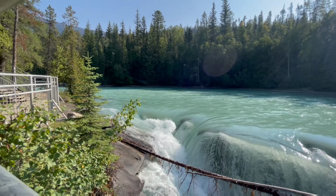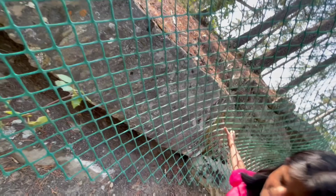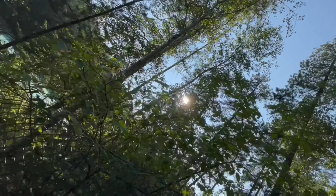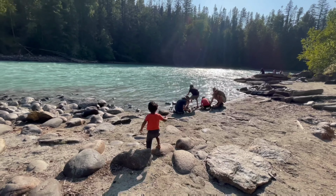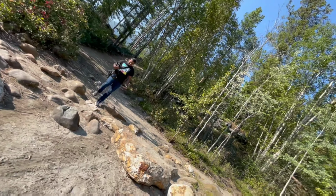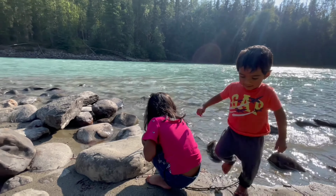But the water was very, very forceful. And then there was a very steep trail. You can't really see it, but it's very steep, and you have to go down a really steep trail into the water where you can play. It's kid safe, it's not as forceful, it's a little calm. So we stopped and took photos there. You'll see later in the video.